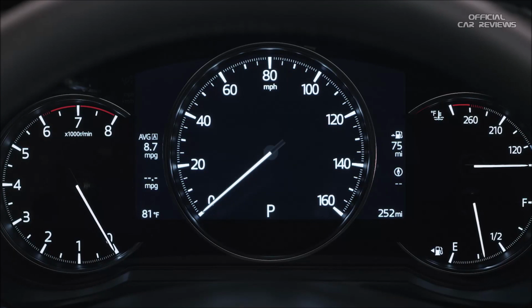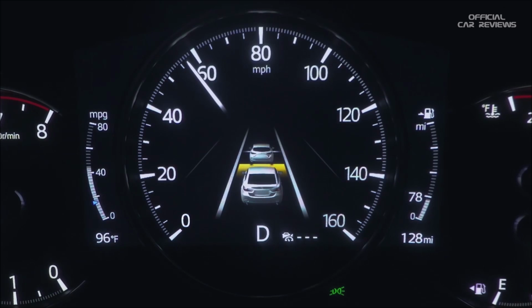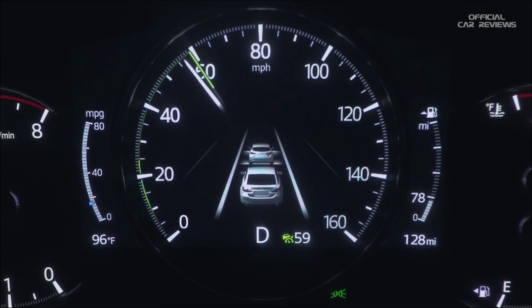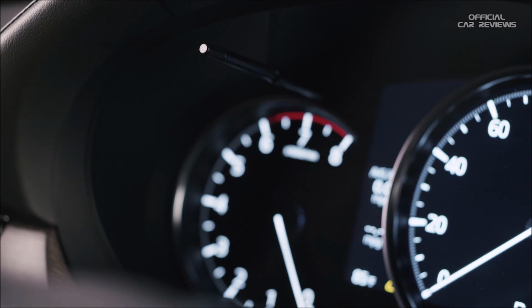Among other things, this screen shows the status of blind spot monitoring, distance recognition support system, Mazda radar cruise control, the lane keep assist system and the lane departure warning system, as well as cruise control set vehicle speed. The dashboard illumination dimmer knob can be used to adjust the brightness of the instrument cluster and dashboard illumination by rotating the knob while the headlights are on.